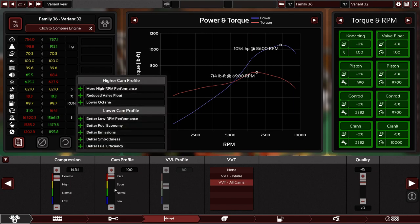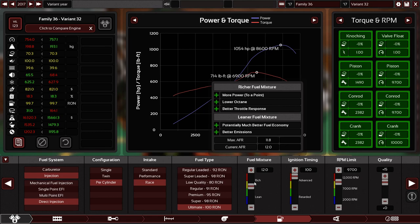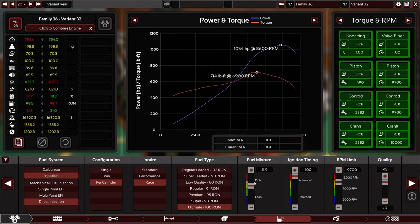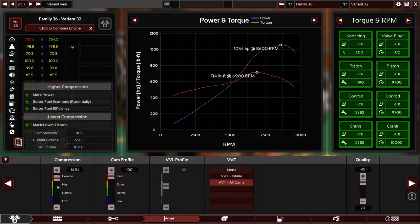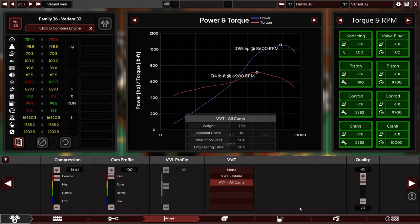The cam is fully on. We are losing 99. I mean, if I push one more fuel, we'll start losing. Right, I can push one only. 99.5. Right. I can go for 14.4:1. Wow, that's amazing.